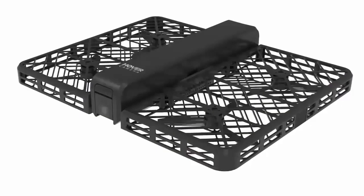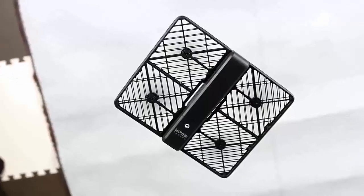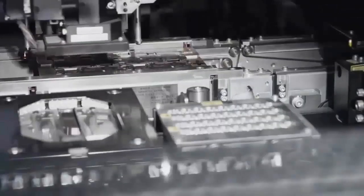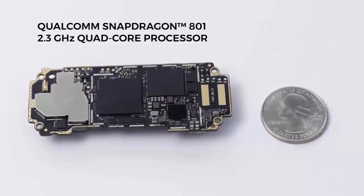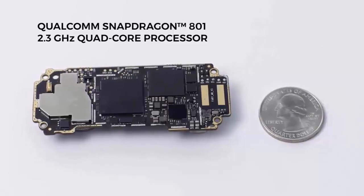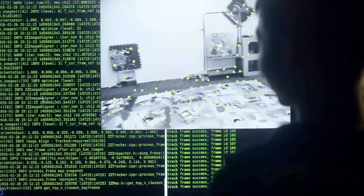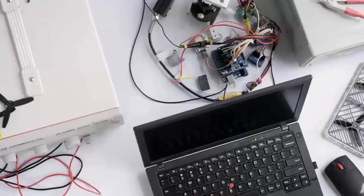Hover Camera is the first truly autonomous flying camera that anyone can use. And it's powered by our groundbreaking embedded AI technologies. We built a ton of sophisticated AI algorithms into this small circuit board. It runs a powerful Qualcomm Snapdragon 2.3 GHz quad-core processor. This enables us to run complex calculations locally without the need for a remote server.